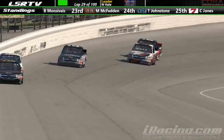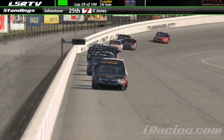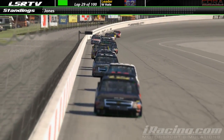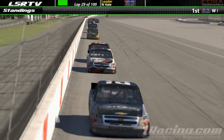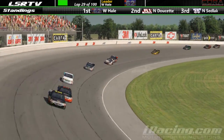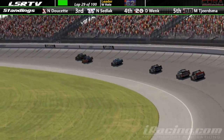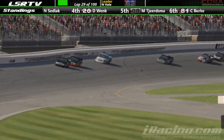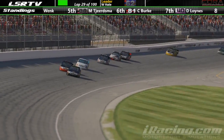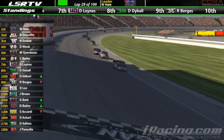And right now, though, Carl, as we look through this field, Nathan Sedlak being the defending champion, he's just picking up right where he left off last year. So he's leading the points now, although he still has a chase to survive. But in 3rd position right now, I'm sure, Carl, he wants to close in on these leaders. And that he's doing. He has closed it down here now to under a half a second back from William Hale. So Nathan Sedlak is on a charge.